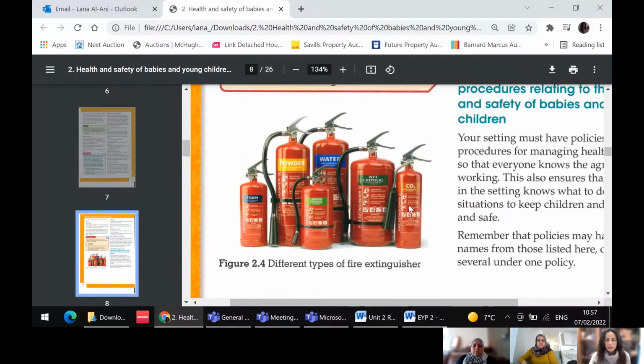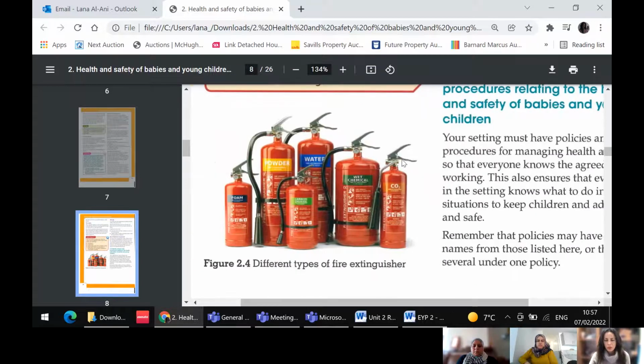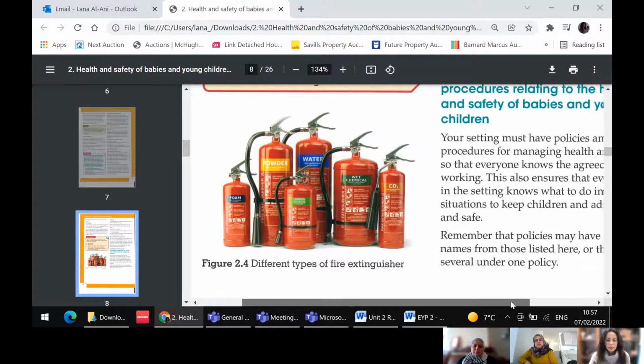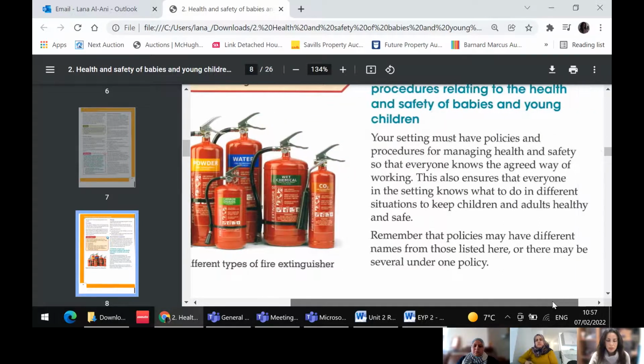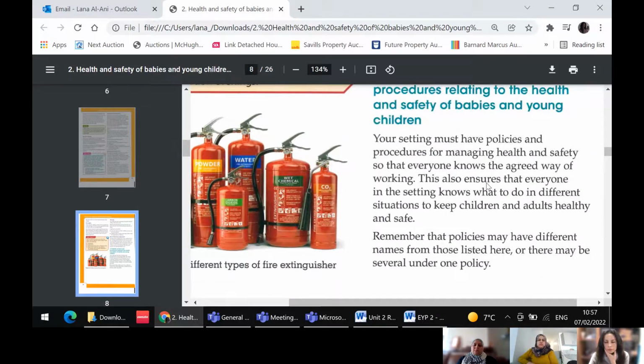You see here, fire extinguishers, very important. They should be even at home. Do you have one of these extinguishers at home? No. You should have one at home just in case of any emergency. God forbid, hopefully nothing will happen, but just in case, this is very important. They are not very expensive. You can buy them from Amazon and keep them safe. Yes, of course.